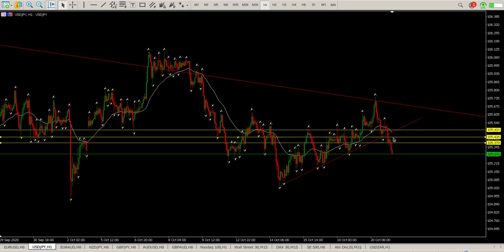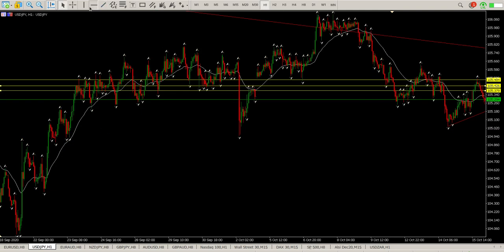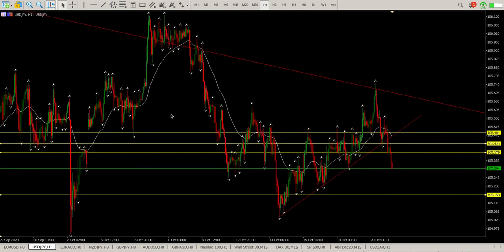Okay, so I want to see a pullback back into that. Not worst case scenario, but the third option would be back up to 105.472. So you want to have a stop above this swing high here. Okay, so that swing high is 105.557. So I'd say my stop there would be 105.560, 561, something like that. Okay, and we're looking for a move to the downside. Targets, what you're looking for is look to the left, look for your inside tails. There's one target down there.